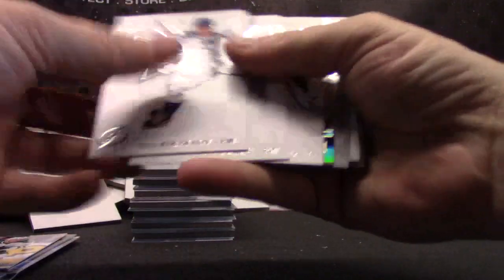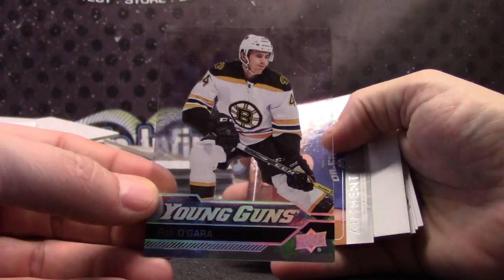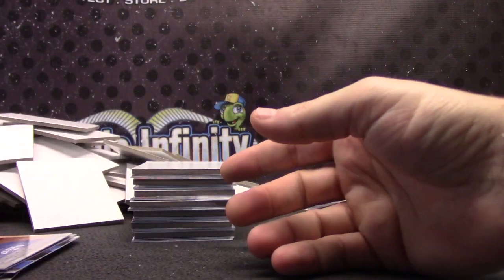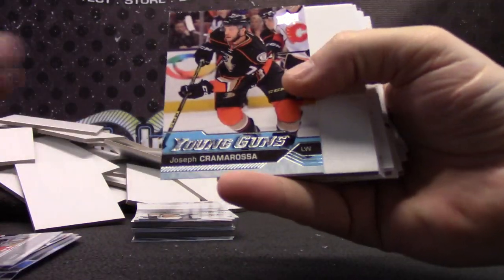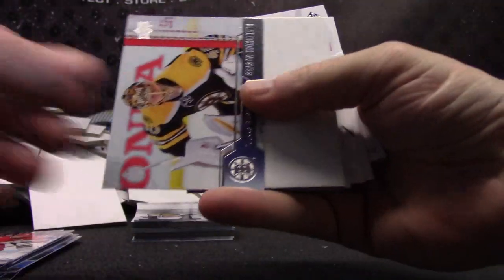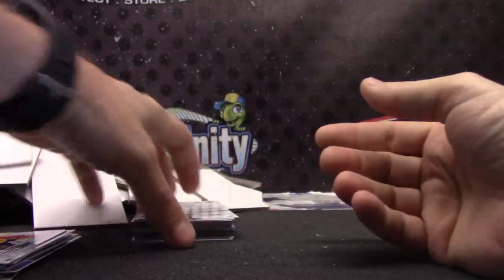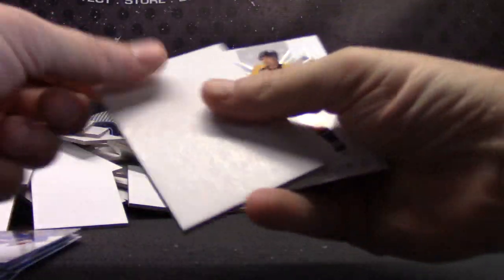You know what that means? Fong gets no Bruins. Hey, Young Gun Acetate, Rob O'Gara. What are these, one per case? Connor again. Joseph Cramarossa, Alex Chiasson. Connor Brown, another Leaf. Looks like some of the guys in the break doubled up. Luck of the draw, luck of the case, luck of the Irish. Jimmy Vesey, Brandon Pirri, and some base.